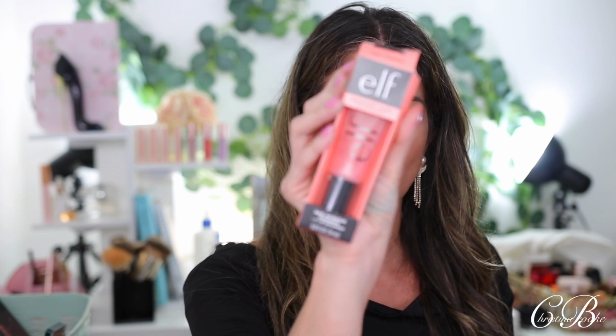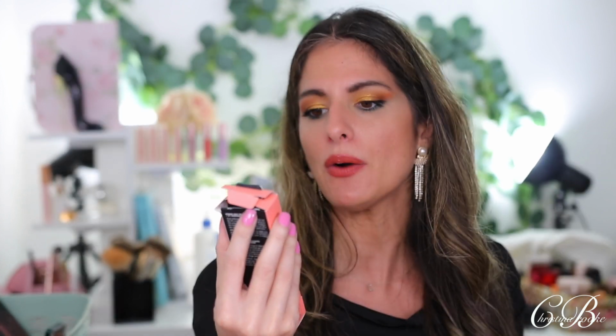This doesn't look sample size to me, but this is from e.l.f. I love e.l.f. products. This is the Power Grip Primer. I do have their primers and I do love their primers. So this is actually a really good product. That's a big sample, right? You would think that wouldn't be in here, but it is.